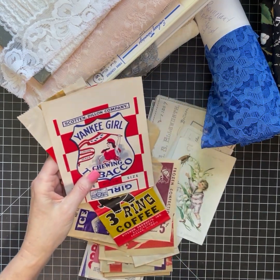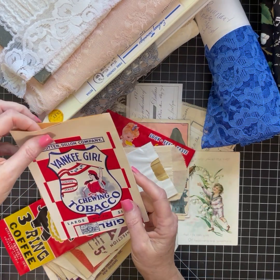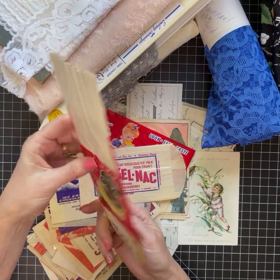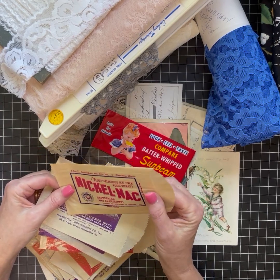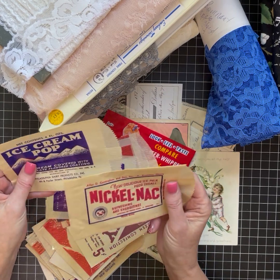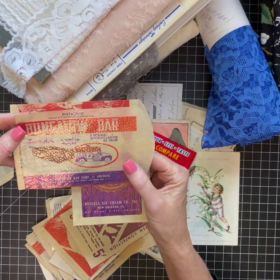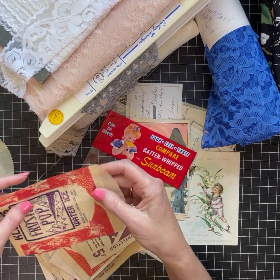Then he had all of these, oh my gosh, really cool bags from the 1940s and 50s. So this is Yankee Girl Chewing Tobacco, but they're all these different bags. Here's an old 3-ring coffee, kitchen products 1 pound bag. A lot of the little ice cream bags, usually the stamps come in, I can't remember what they call that material, but ice cream pop, nickel neck, and I just got a ton of these. Here's a fudge, Russell's fudge bar, bungalow bar. What's this one? Klein's frosted pop, water ice. So neat texture on them.